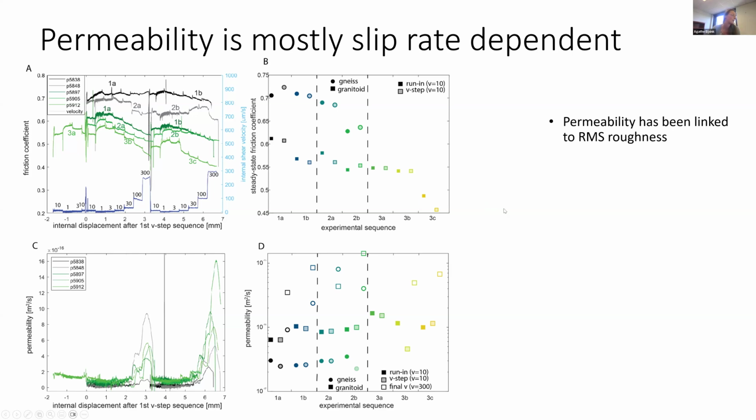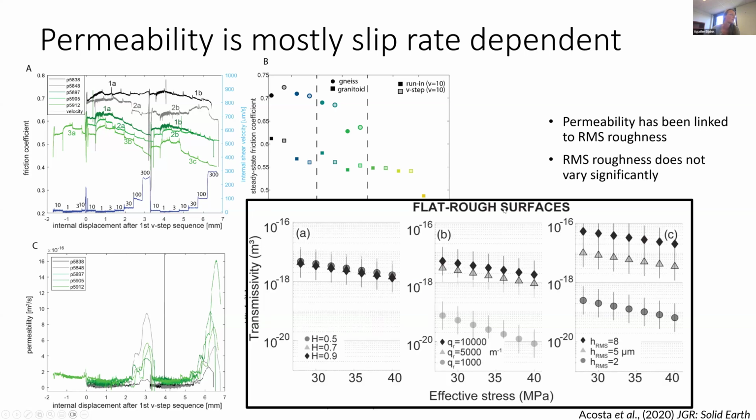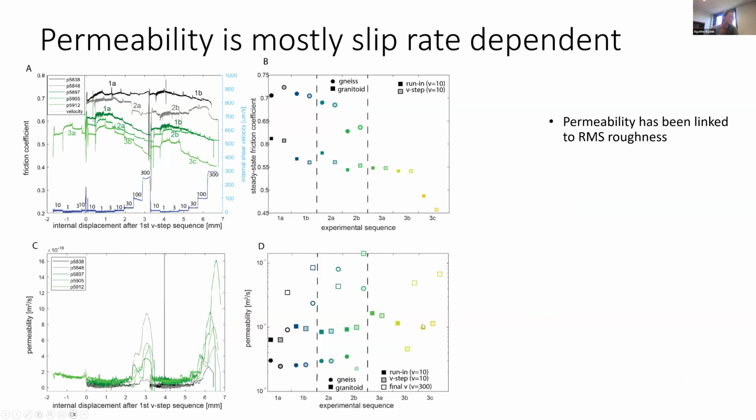for these experiments. So this is just a plot from Agathe et al. that shows RMS roughness really has orders of magnitude changes in permeability, whereas for my data, the permeability is really fairly constant.